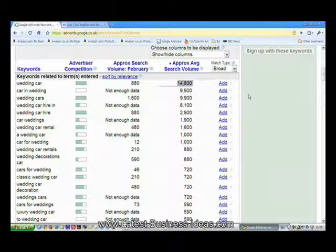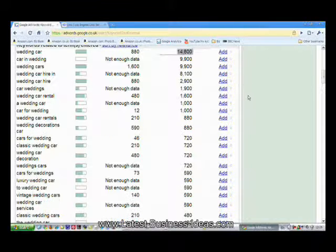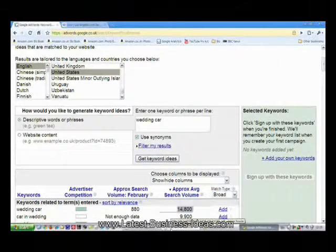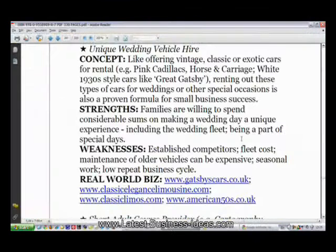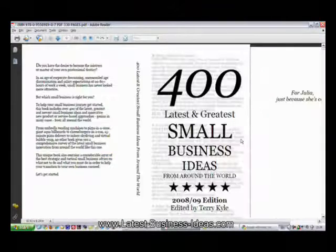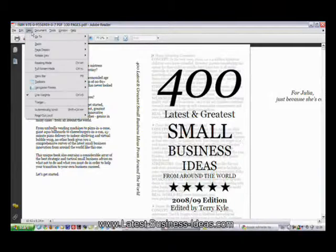So I would be looking at setting up a website, getting it properly optimized for your wedding car term, keywords like these, especially for your local area, making some YouTube videos featuring the car prominently, setting up ads in Craigslist and things like that. And those are very, very cheap or even free ways to get your business going. So there we are, guys. That's just another one of the 400 ideas from the book, and hopefully that's given you a few ideas there.